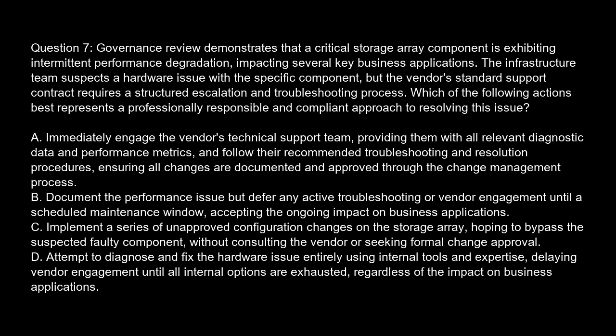Option A. Immediately engage the vendor's technical support team, providing them with all relevant diagnostic data and performance metrics, and follow their recommended troubleshooting and resolution procedures, ensuring all changes are documented and approved through the change management process. Option B. Document the performance issue but defer any active troubleshooting or vendor engagement until a scheduled maintenance window, accepting the ongoing impact on business applications.